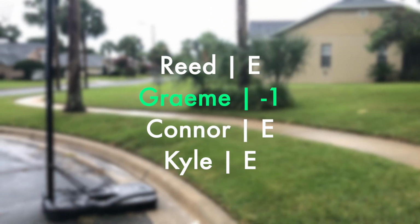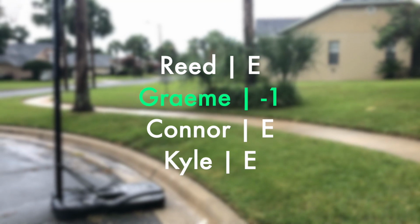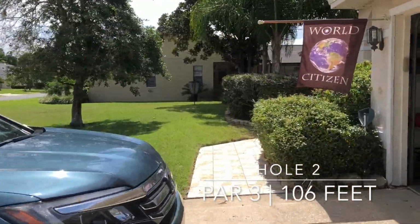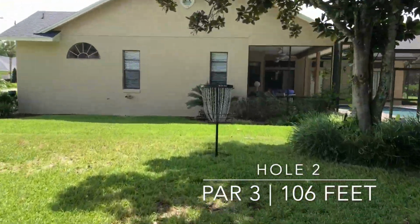So here we see Reed at even. I am at 1 under. Connor at even and Kyle at even. So I get the lone birdie. Here we have hole 2, par 3, 106 feet. Big dogleg right. Yeah, you're going to be seeing a lot of dogleg holes on this course.